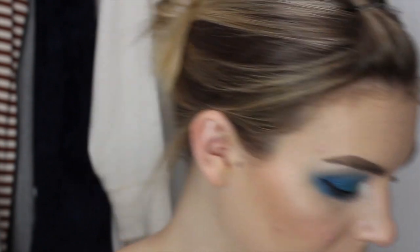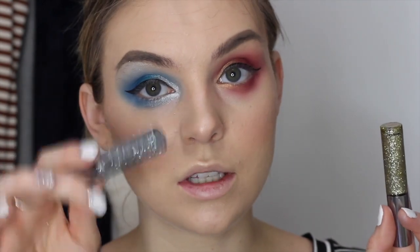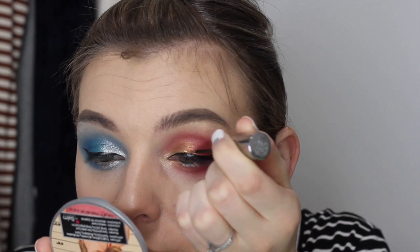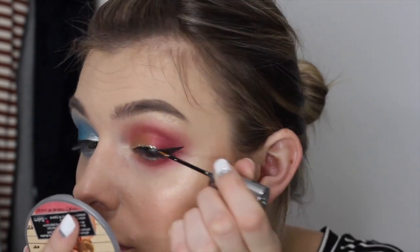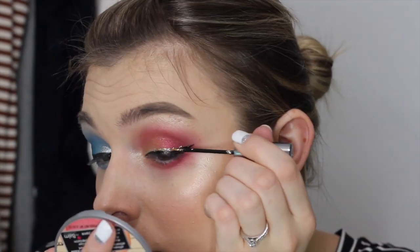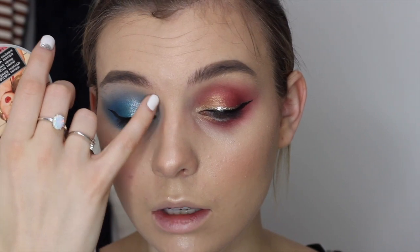What do we always say? Sisters, not twins, my friends. But that'll do. So next up I have gold and silver glitter. So I'm going to add gold glitter to the top of this liner and silver glitter to the top of the liner on the other eye, gold glitter on this eye, silver glitter on this eye. I'm actually going to put this silver one in the crease and just make them a little different.